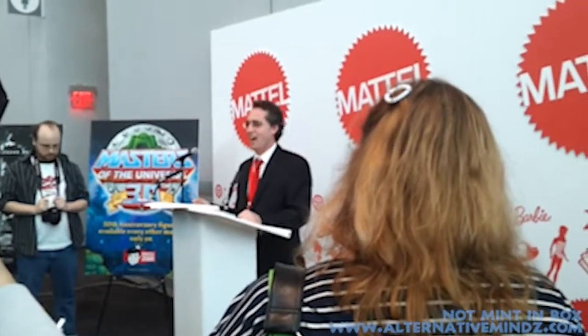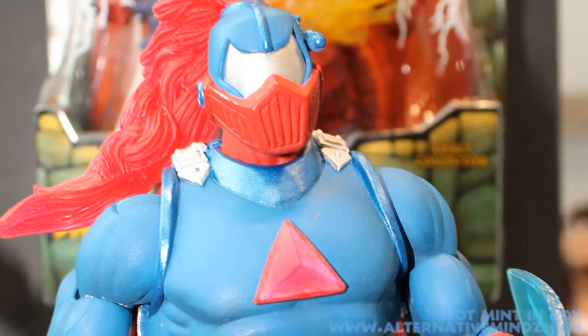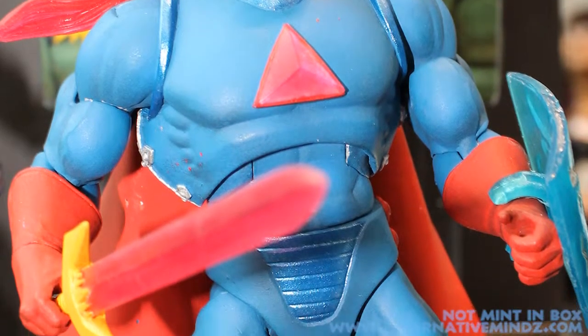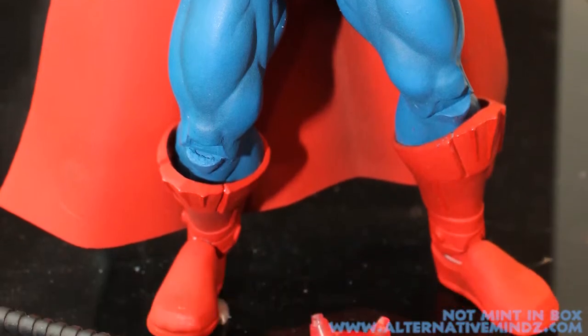The next figure, Sir Laserline. That's that blue guy there with the red cape. That's Jeff John's contribution to the 30th anniversary line. So he will be shipping in August. And he will include his laser mace, his laser sword, and his shield.